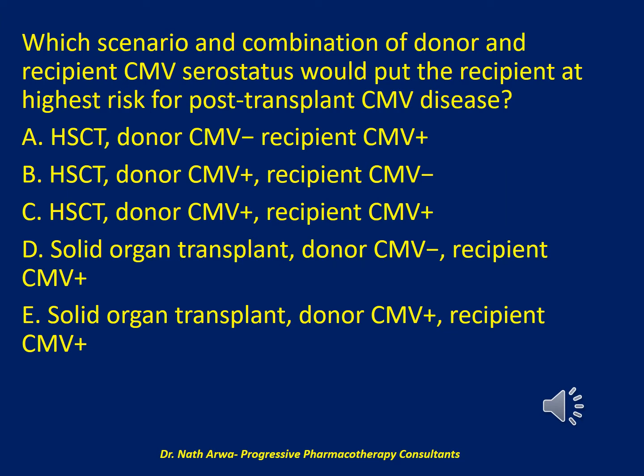And the next question reads, which scenario and combination of donor and recipient CMV serostatus would put the recipient at highest risk for post-transplant CMV disease? Would it be A. HSCT, donor CMV negative, recipient CMV positive? Or B. HSCT, donor CMV positive, recipient CMV negative? Or C. HSCT, donor CMV positive, recipient CMV positive? Or D. Solid organ transplant, donor CMV negative, recipient CMV negative? Or would it be E. Solid organ transplant, donor CMV positive, recipient CMV positive?